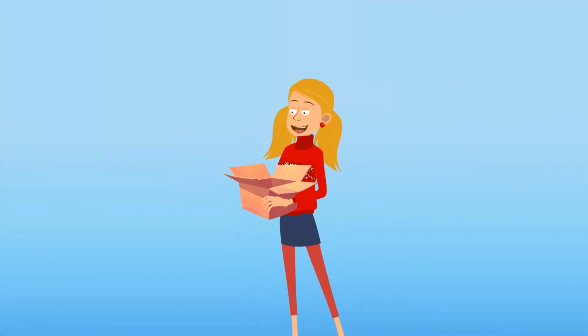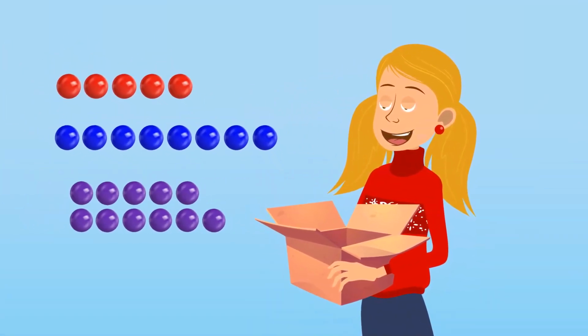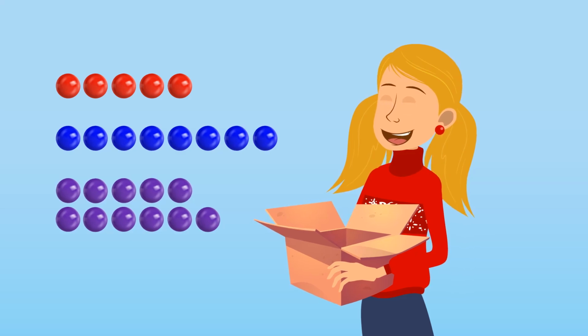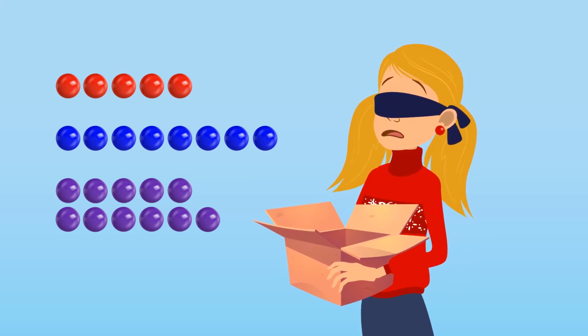There's a box filled with balls of different colors, 5 red ones, 8 blue ones, and 11 purple ones. Allison has a tricky task. Blindfolded, she has to keep picking up balls until she's sure that she has balls of at least 2 different colors. What's the minimum number of balls she should pull out of the box?